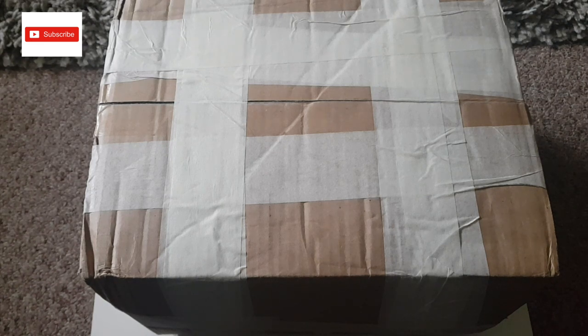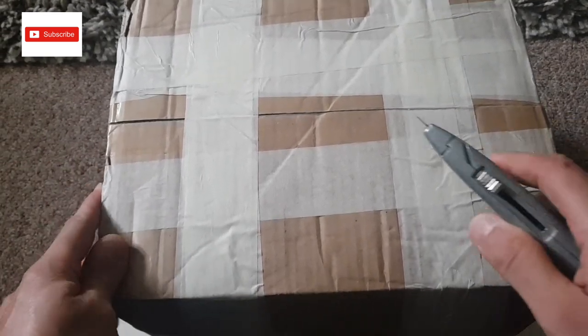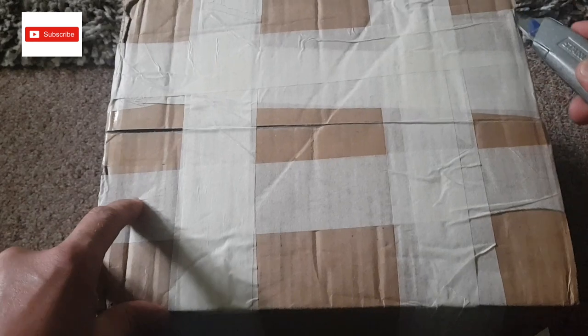And finally I've got the package from Facebook by the post, and I'm really excited. This should have about 60 matchboxes inside, so we're gonna do an unboxing together. I put it upside down because I did cover my address, but let's open the box and let's see what's inside.